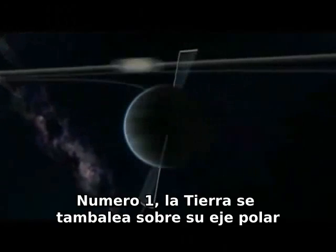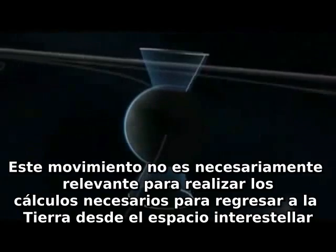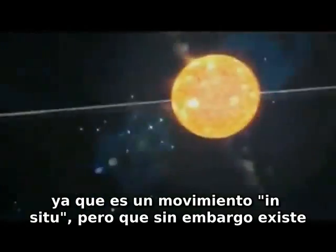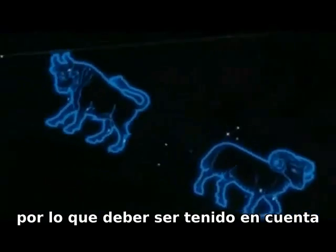Number 1, the Earth wobbles on its polar axis. This motion is not exactly relevant to the calculations that may be needed to, say, return to Earth from interstellar space, as it is an in situ motion, but it exists nonetheless, so it must be considered.